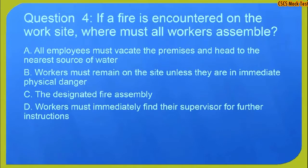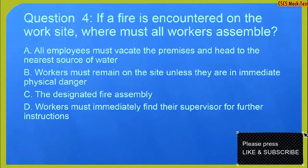Question 4. If a fire is encountered on the work site, where must all workers assemble? A. All employees must vacate the premises and head to the nearest source of water. B. Workers must remain on the site unless they are in immediate physical danger. C. The designated fire assembly. D. Workers must immediately find their supervisor for further instructions.